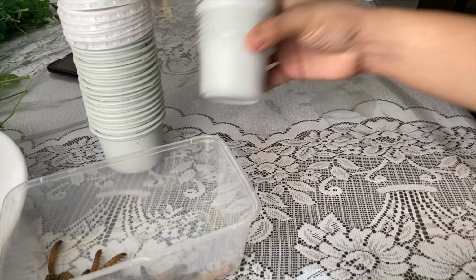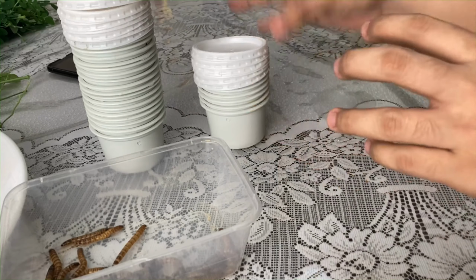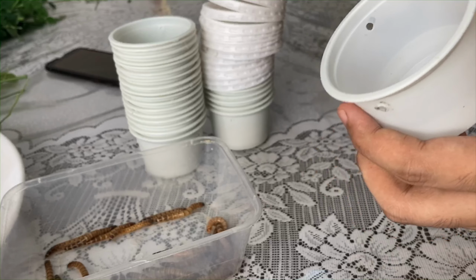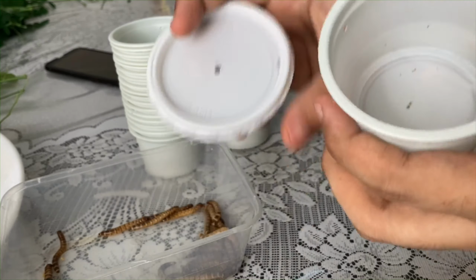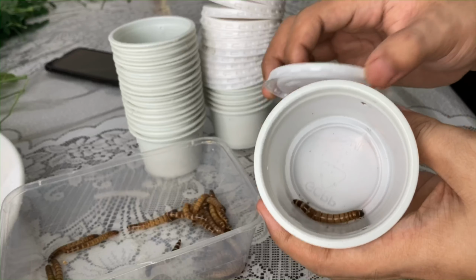Now, onto the morphing process, kailangan mo lang dalawang bagay. Una, yung superworm itself, tapos yung container. I'm using salad cups to contain them kasi hindi sila makakatakas dito. It's shallow enough, and then may takip din siya. Mayroon silang maliit na butas for ventilation. You can also use Yakult bottles and plastic cups.